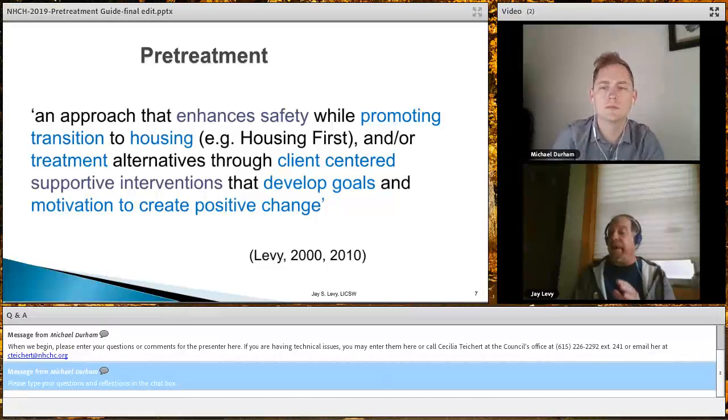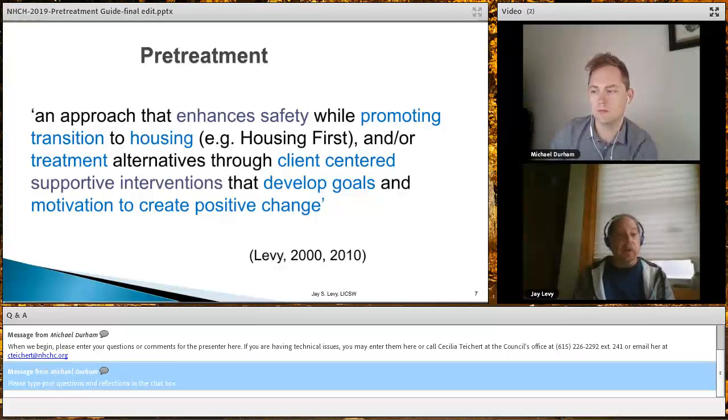And then fourthly, understand that engagement is the foundation of a pretreatment approach, while the skills and interventions required for common language development are the main tools. And for you lovers of definitions, pretreatment is an approach that enhances safety while promoting transition to housing, could be housing first, and/or treatment alternatives through client-centered, supportive interventions that develop goals and motivation to create positive change.